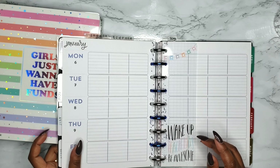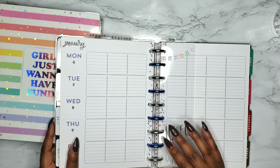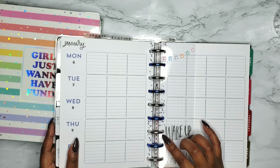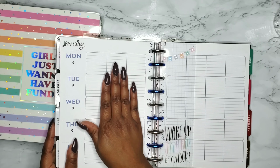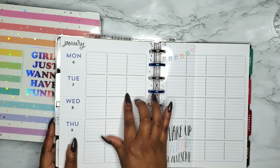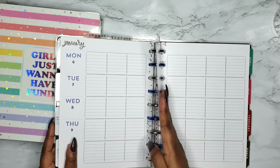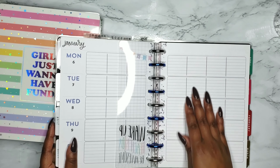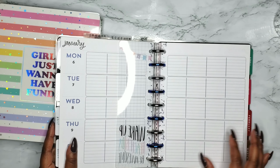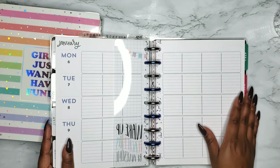Now what I do, because Janaya, who's my oldest, has fewer classes in a day than Geneva, who's my youngest, this shorter side, I usually label Janaya, and then what classes she's going to have on what day, if there's a test or anything like that. And then over here, Geneva, same thing, what classes on what day, if she has a test or something like that she needs to take care of. So that's how that works.